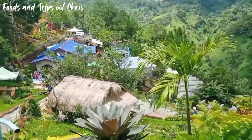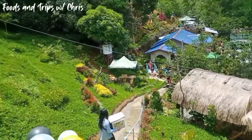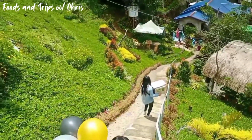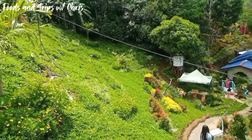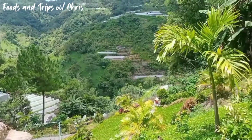Here is SAGPAW'S Hidden Garden. There, as you can see, the very bright view. And there are my kasama ko. So yan, kita nyo, ganda talaga dito. Fresh air.